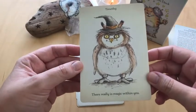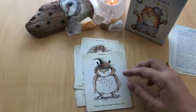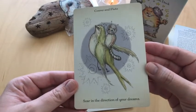Timothy, there really is magic within you. Timothy is living his best life. Cosmo and Flute, soar in the direction of your dreams.